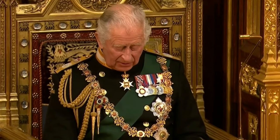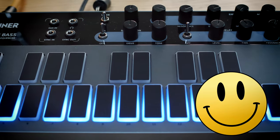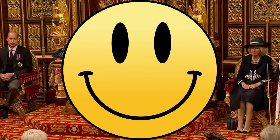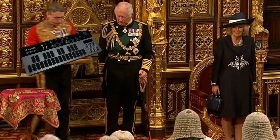Now we have the Donna Music B1 bass synthesizer, taking the 303 concept and making it more elegant and, dare I say, stylish. There's a much improved interface and onboard saturation and delay. So could this be the new king of acid house music?